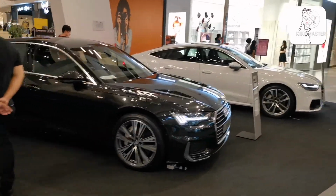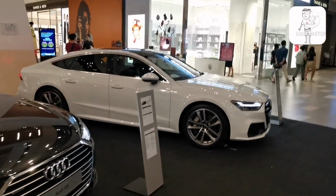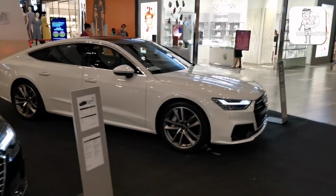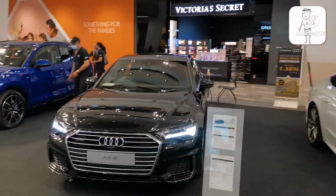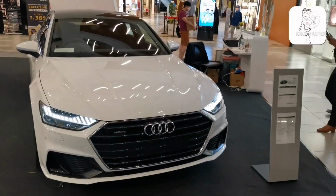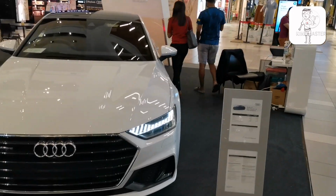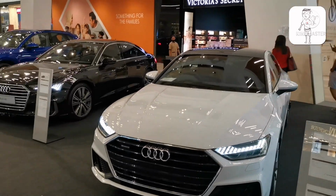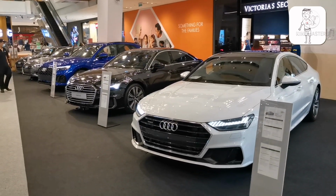Okay, we have already done the review for the car. A7 video also out. Please watch the video. Yeah, A7. So there are five different models here. The Q3 Sportback is also available, but the car is outside, so it's for test drive. So any one of you who is interested, siapa-siapa yang berminat Audi Q3 Sportback, boleh datang, ada test drive.